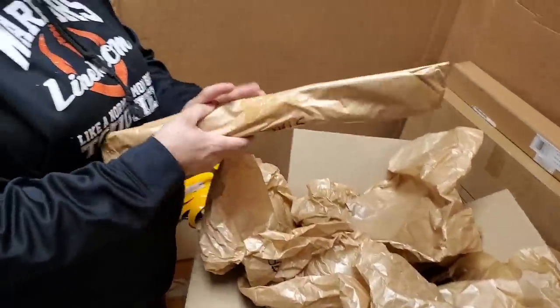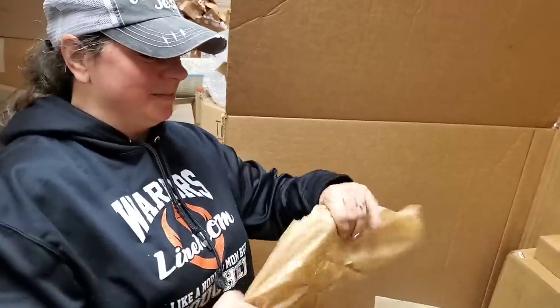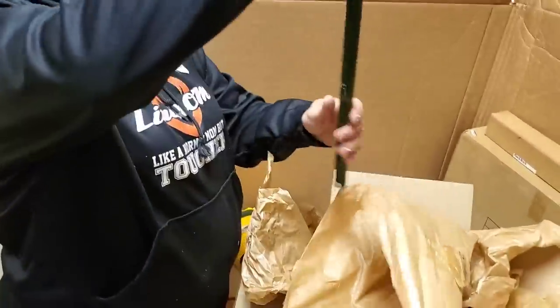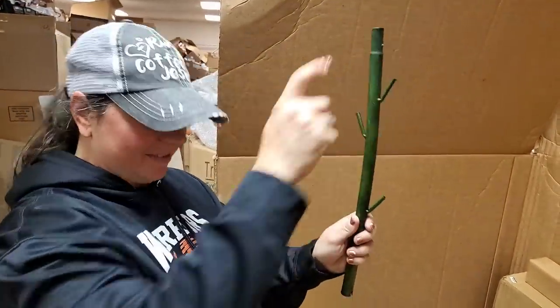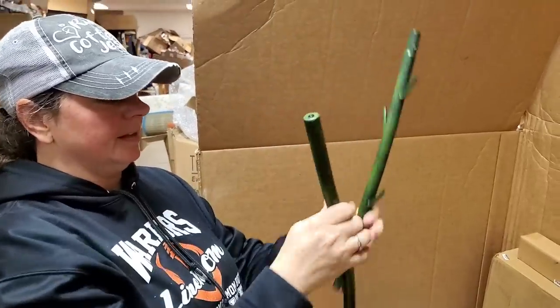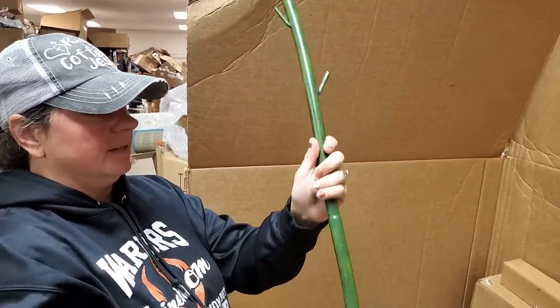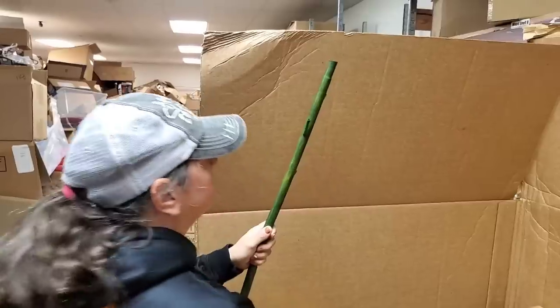There it is, Heather. You found it. Well done. We'll fix that in editing. If anybody knows, we don't edit. There is no editing. So there's where the leaves go. Beautiful, Heather. Glad you found it. It goes like this. Well done.